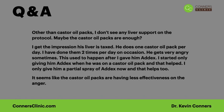Adex is a homeopathic chelator for different toxins. I started only giving him Adex when he was on a castor oil pack, and that helped. I only give him a partial spray of Adex now, and that helps too. It seems like the castor oil packs are having less effectiveness on his anger.